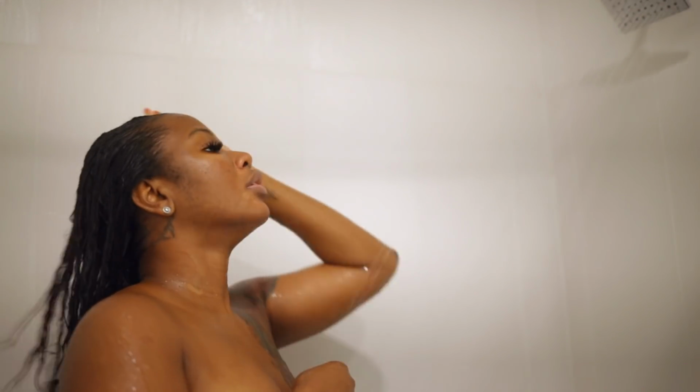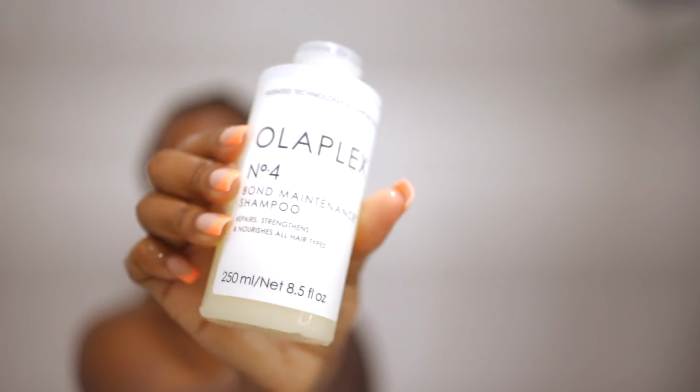Now that my Olaplex has sat in my hair for about 10 minutes, I'm gonna rinse it with cold water and then I am gonna go in with my Olaplex Bond Maintenance shampoo. I love the shampoo. I always use the same product line when it comes to my hair because I feel as though all the products work best together.